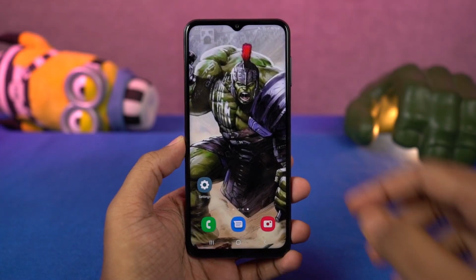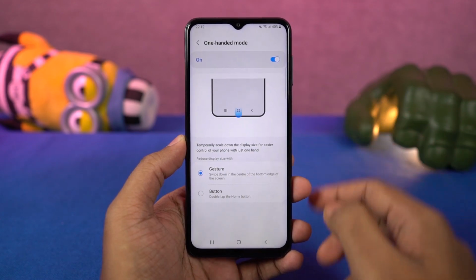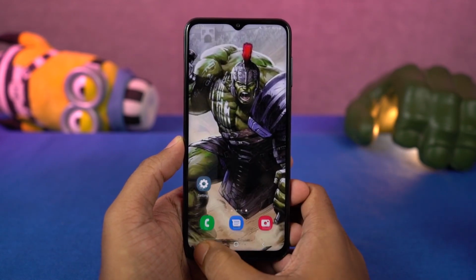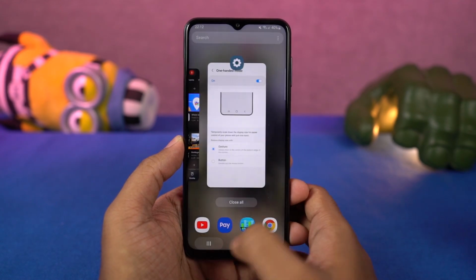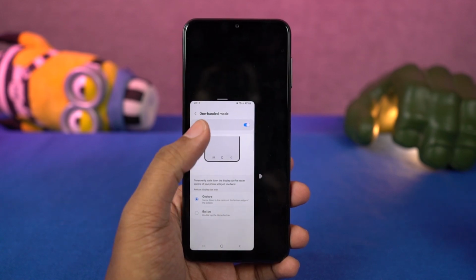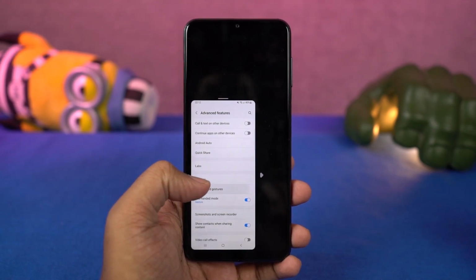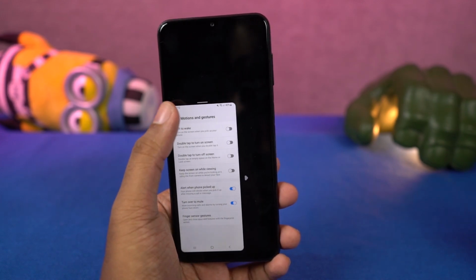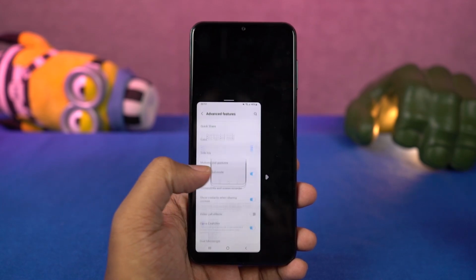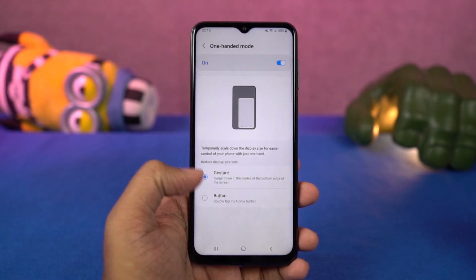Next we have one-handed mode. Once you enable this feature and swipe from the bottom left or right corner, the screen size will shrink, and your phone will become much more usable with a single hand. Once you're in this mode, you can click the arrow button to switch the screen to the left side or right side, and click in an empty area to go full screen. If you don't like the gesture, you can select the second option. You just need to double tap the home button to trigger one-handed mode. Considering the huge screen size of this phone, if you want something much more accessible, you can try out this mode.